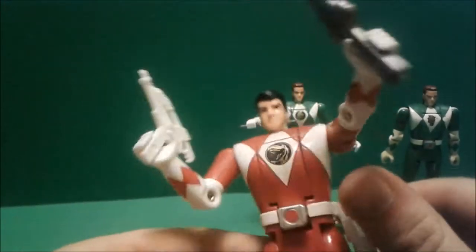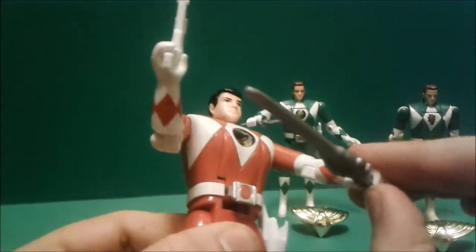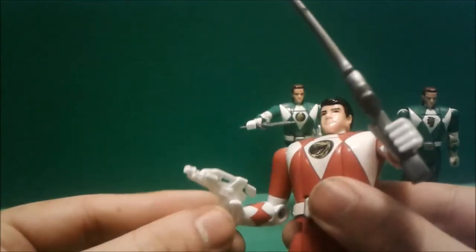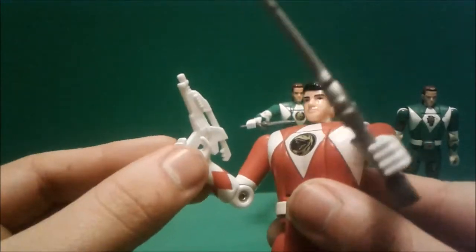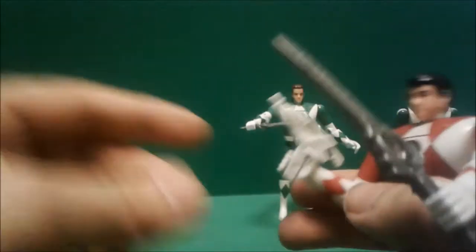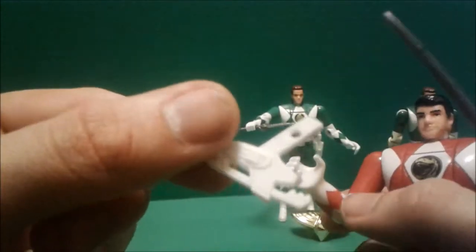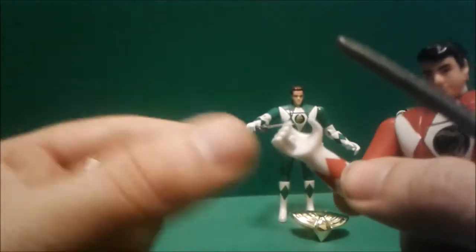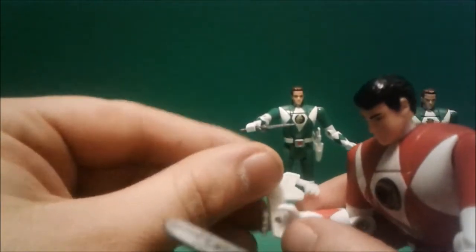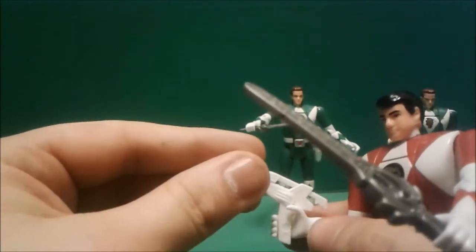Now these do come with their signature weapon. For Red Ranger, he has his power sword and the sidearm, which is the Blade Blaster. Now these do use the traditional Ranger way of grasping them, with the peg holes in the weapon and the pegs in the hand. So all you do is line up the peg, slide them in.